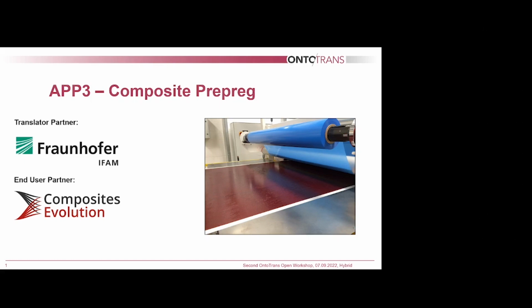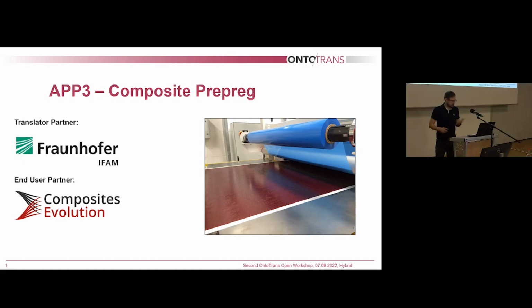Today, I'm here to share with you the results and how we use OntoTrans to achieve the results from the App3 Composites Prepreg. As a translator partner, we have Fraunhofer IFAM, a group of translators. As an end-use partner, we have Composites Evolution.